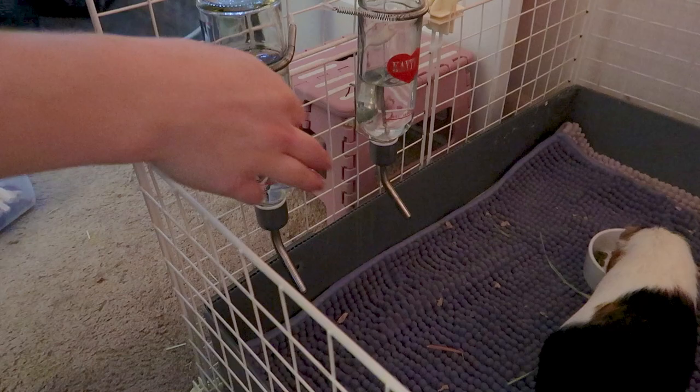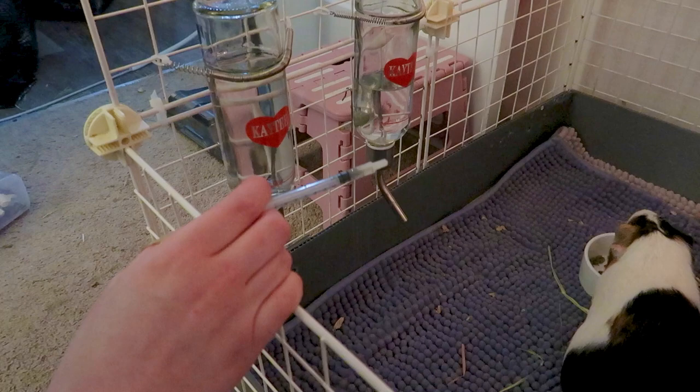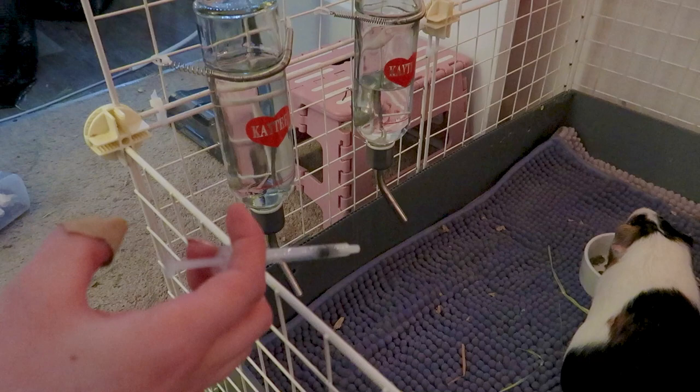Now, next up here, I have Waffles medication. This is meloxicam for his arthritis. Waffles is a senior pig. He's about 5 and a half, and the vet has diagnosed him with arthritis and prescribed him a small amount of meloxicam every day to sort of deal with that pain. So that is what I have here for him.